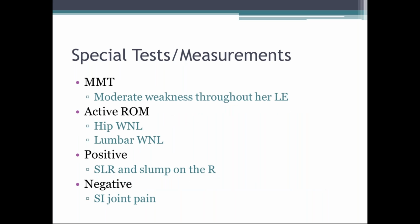So special tests and measures, manual muscle testing, we just found some moderate weakness throughout her lower extremities. Active range of motion within her hip and lumbar was pretty within normal limits. She did have a positive straight leg raise and slump test on the right. We did not at this time perform an EMG or nerve conduction study on her. Her referring orthopedic surgeon was kind of hesitant at first when we started doing the EMGs, but has since come around. But like I said, to date, we have not done one on her.